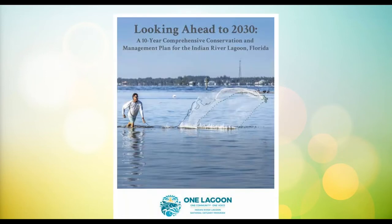So what we did was we looked at the CCMP that was being written at the same time the project was launched. So we sort of had a moving target, but in the end, they finalized and approved their 10-year comprehensive conservation and management plan. And we were trying to figure out, well, what effect will climate change have on their ability to achieve the intent of the plan?